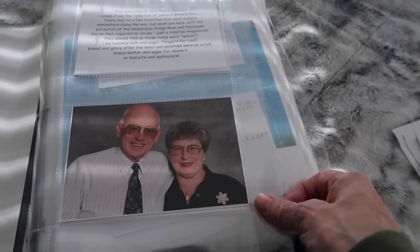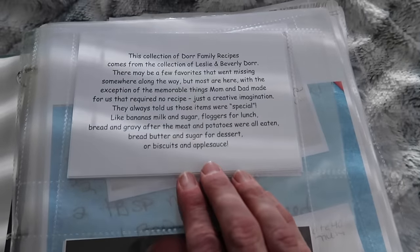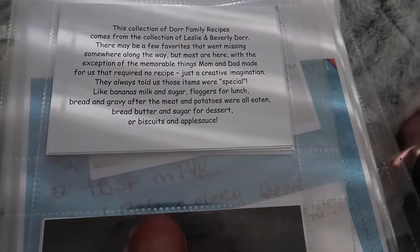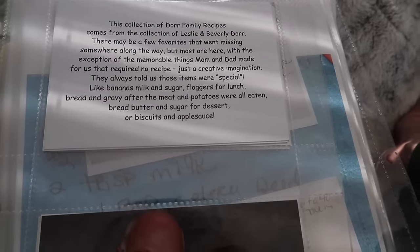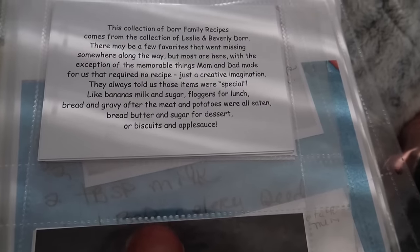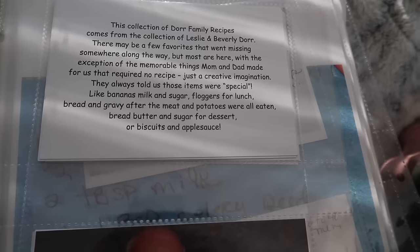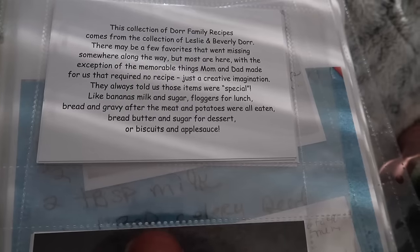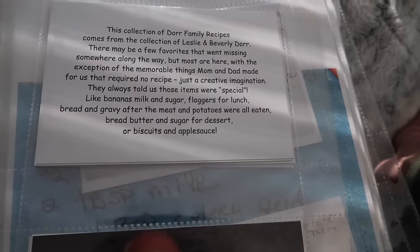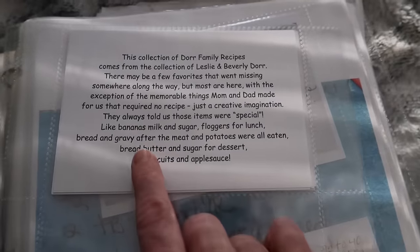Those are my parents. She said this collection of Dore family recipes comes from the collection of Leslie and Beverly Dore. There may be a few favorites that went missing somewhere along the way, but most are here, with the exception of the memorable things Mom and Dad made for us that required no recipe, just creative imagination. They always told us those items were, quote, special, like bananas, milk, and sugar, floggers for lunch. I don't even know what that is. I gotta ask. Bread and gravy after the meat and potatoes were all eaten. Bread, butter, and sugar for dessert. Gross. Or biscuits and applesauce, which I also thought was gross.